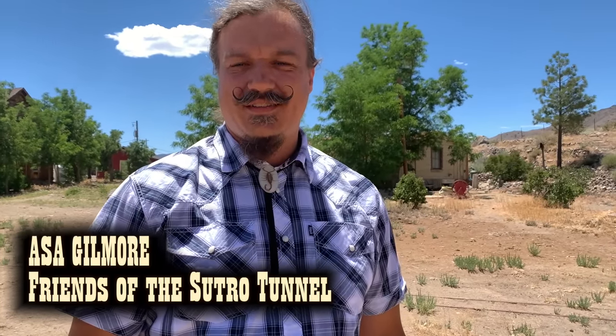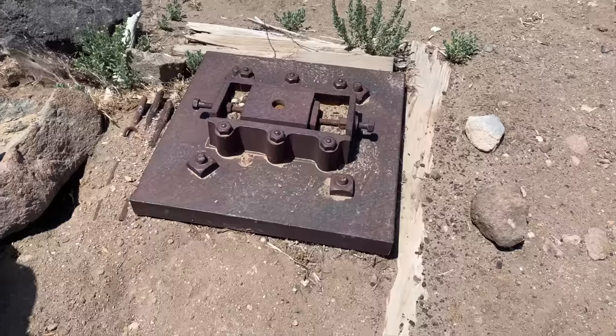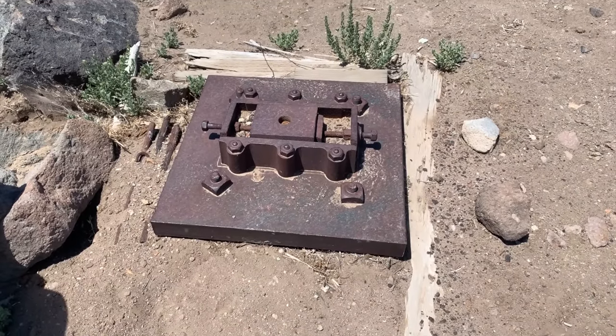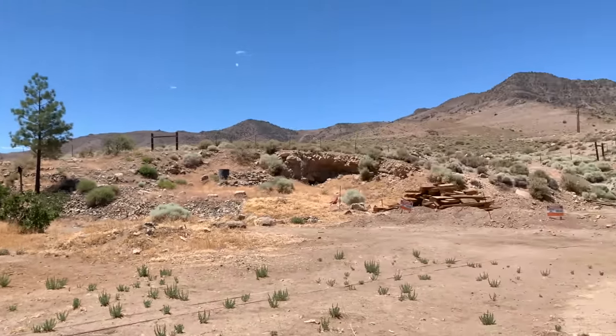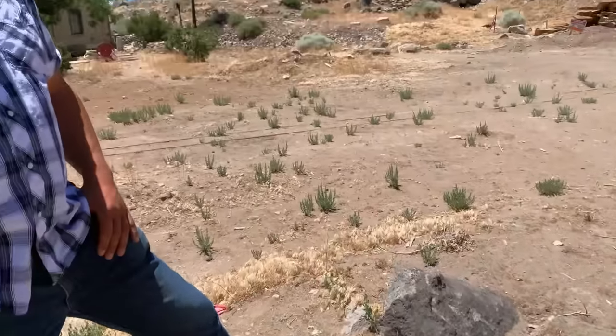So we got Asa here. Asa, what's your last name? Gilmore. Gilmore, okay, you're a caretaker here. Now you're gonna tell me about a historical item here, the high tech back in the day that allowed them to drill that tunnel straight back, right? Yeah, so the whole Sutro Tunnel is really a marvel of 1800s engineering.